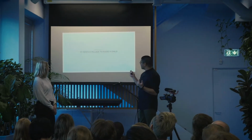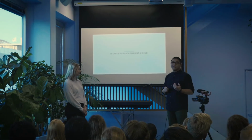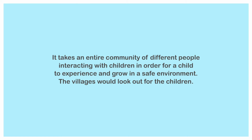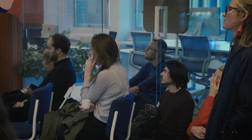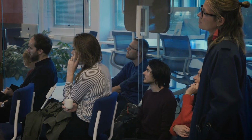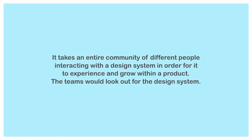There's this African proverb that probably a lot of people have heard. It takes a village to raise a child. What Wikipedia says is that it takes an entire community of different people interacting with children in order for a child to experience and grow in a safe environment. The villages would look out for the children. If we translate this to design system, it sounds like this. It takes an entire community of different people interacting with the design system in order for it to experience and grow within the product. The teams would look out for the design system.